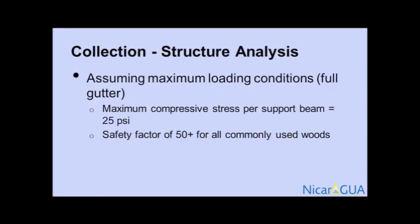In order to analyze this structure, we assume maximum loading conditions, which is a full gutter, and maximum compressive stress per support beam was 25 psi. The safety factor for all commonly used woods was 50 plus or greater.